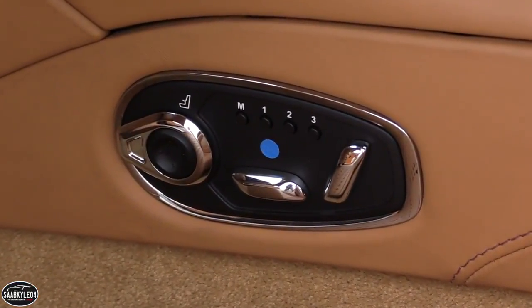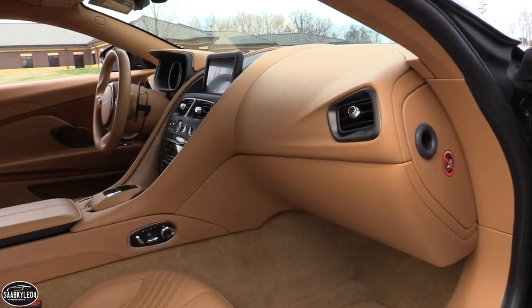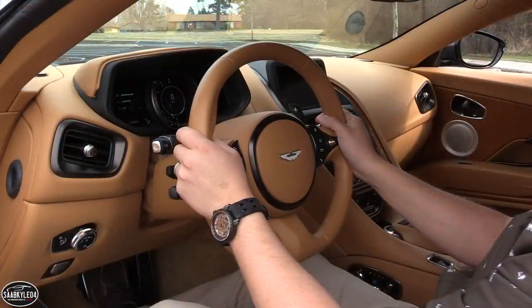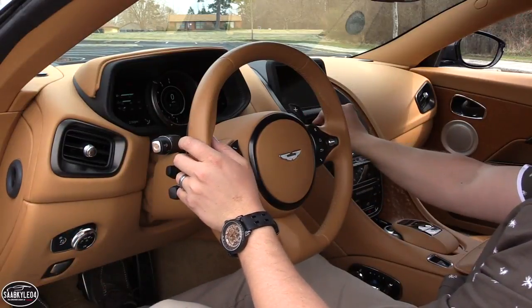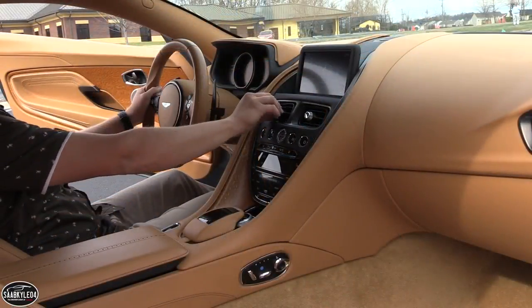Along with 4-way power lumbar, there's 3-person memory and standard heated seats. Ventilated seats are optional. Powered side bolsters are also an option if you desire additional lateral support. As you might imagine, they're extremely comfortable and perfectly suit the character of a proper GT car. Just the right amount of support without being too aggressive.